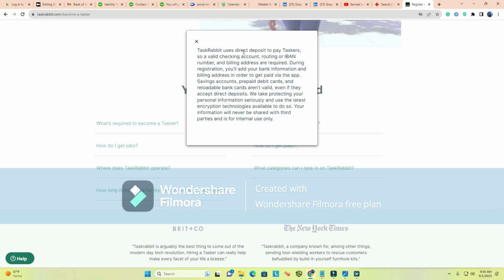How do you get paid? So TaskRabbit uses direct deposit, all right? So if you have a valid checking account, routing or IBAN number, and billing address, it is required to have your billing address. Now, I don't have a traditional bank account, I use Chime. So that works, it still works as a bank, right? As a virtual bank. As long as your street address is aligned with your online bank or actual brick and mortar bank, then you'll automatically be registered. So you just add your bank information and billing address to get paid via the app.